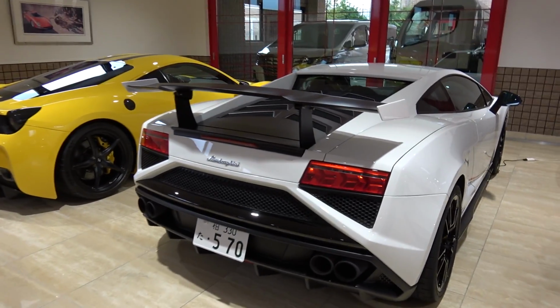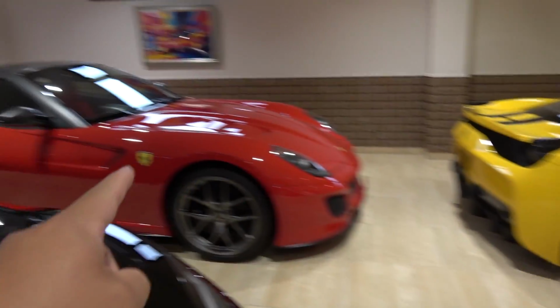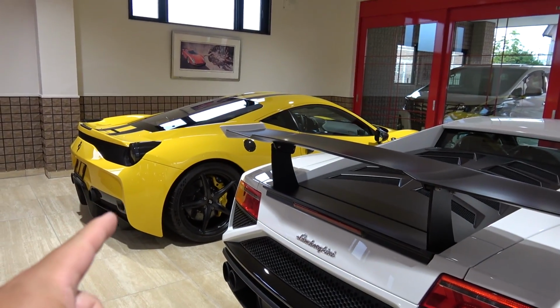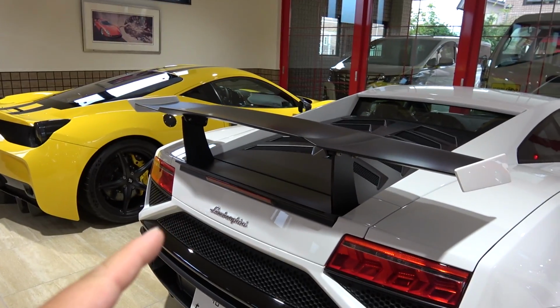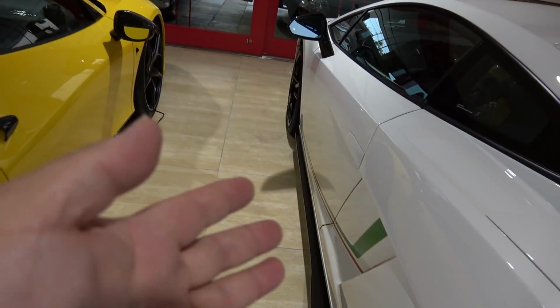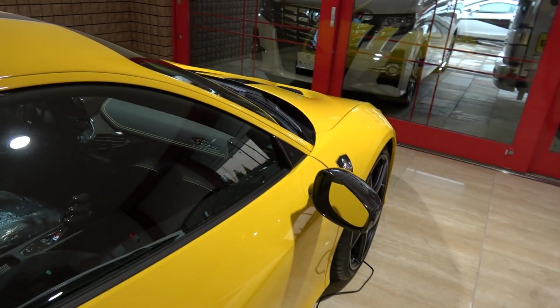All right, we're in the second showroom. These four cars were not here last time. There's an N-Attack GTR. Now we got a Squadra Corsa. Now this thing is sick. I love this car. I love the Super Trofeo Stradale as well. I would not mind one of these cars. I like this one right here.